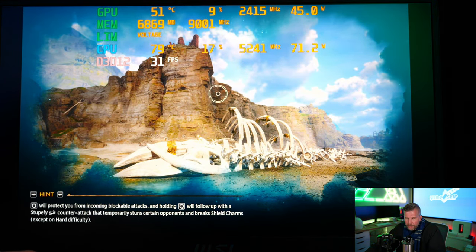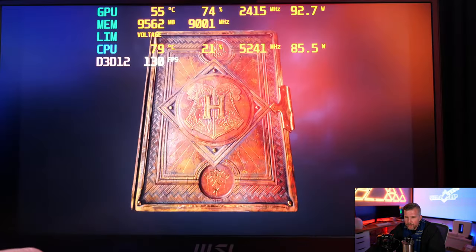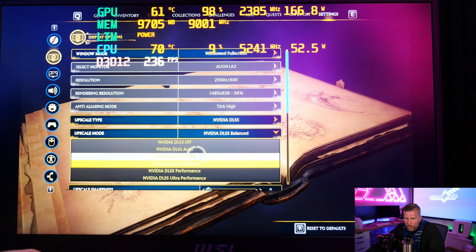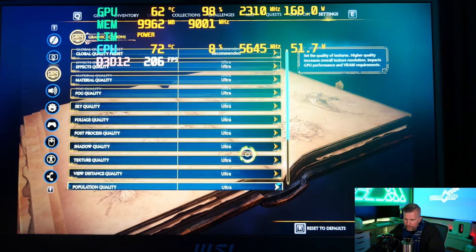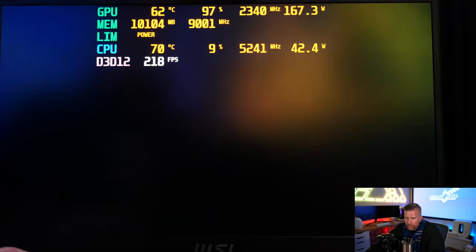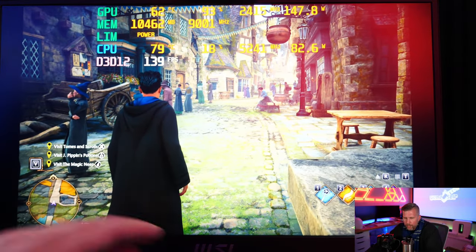And we'll do a couple of benchmarks. All right, so we need to set this DLSS to quality now that we're at QHD. Frame generation is enabled. Everything's on ultra, and ray tracing's on ultra too. So here we go.